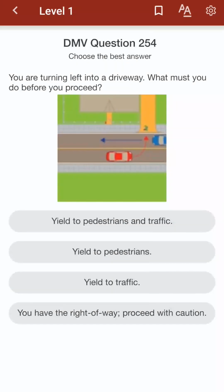Question 254. You are turning left into a driveway. What must you do before you proceed? Answers: A. Yield to pedestrians and traffic. B. Yield to pedestrians. C. Yield to traffic. D. You have the right of way. Proceed with caution. The correct answer is A.